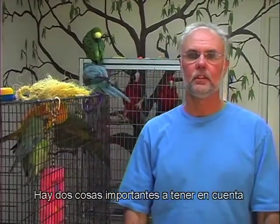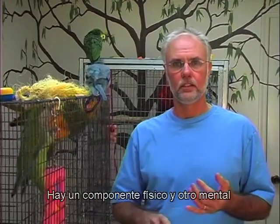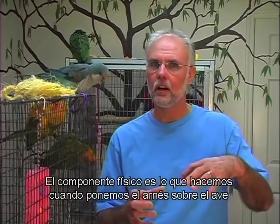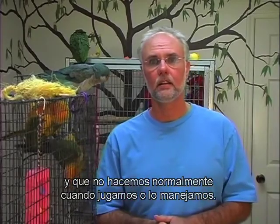Now, there's two things that we need to be concerned with when we're introducing the harness to the birds. There's a physical and a mental component. The physical component is that we are doing things to the bird when we're actually putting the harness on that we don't normally do as a normal behavior in playing and handling the birds.